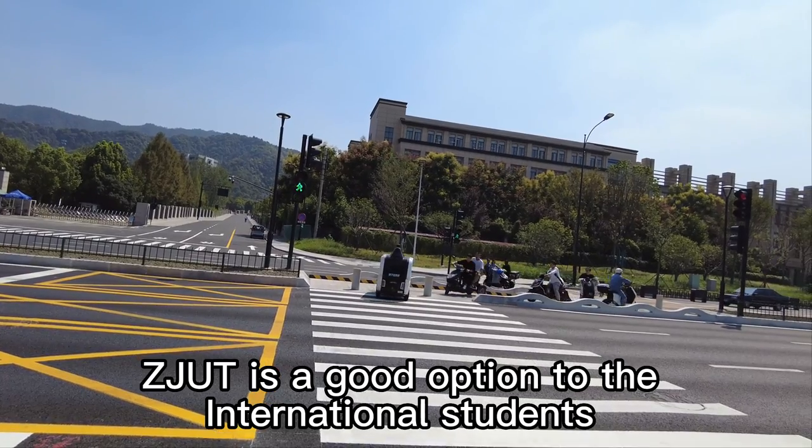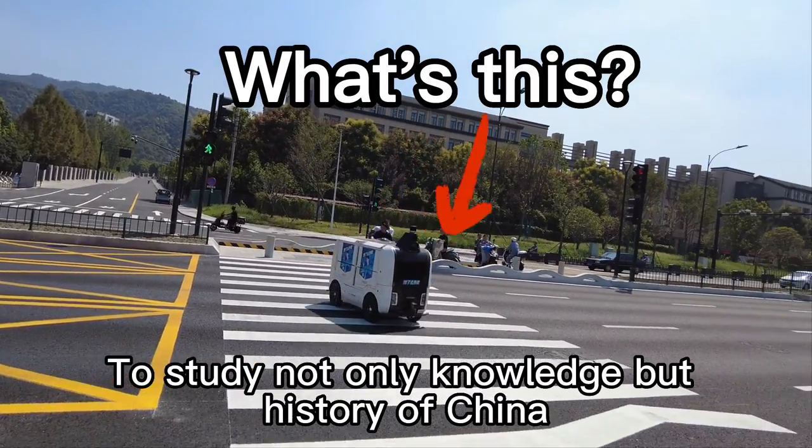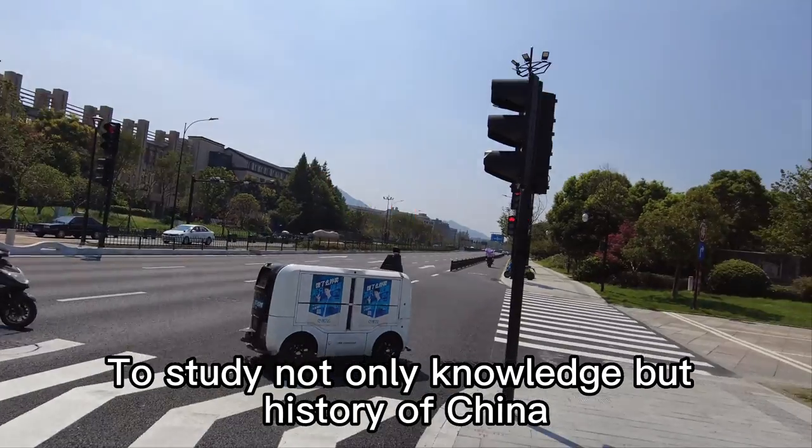ZJUT is a good option for international students to study not only knowledge but the history of China.